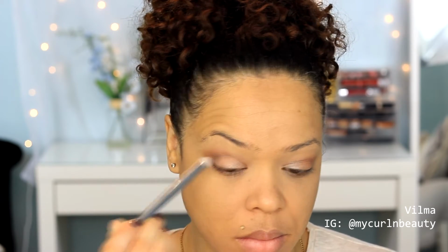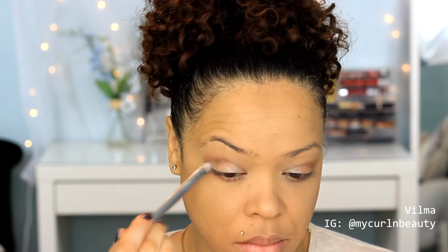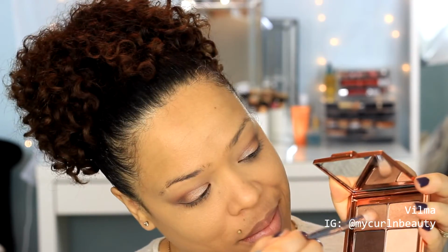I'm going to have a look and see on the other ones if there are shades that I find will be wearable for myself, but this is also a palette that you can wear the entire year, I think. Beautiful. Been reaching out so much for this palette. Will continue to use it.